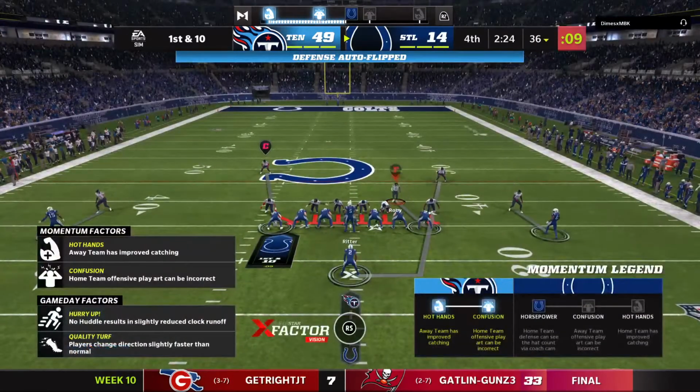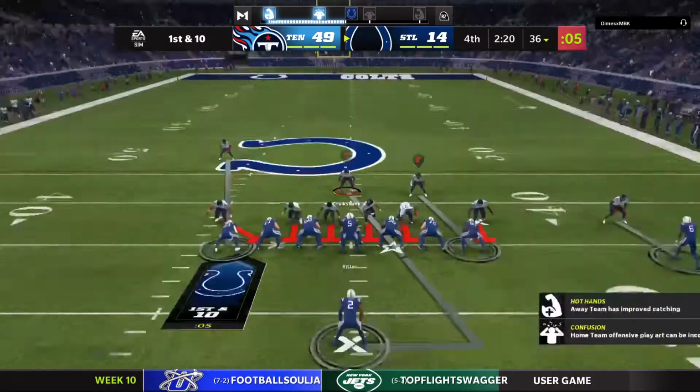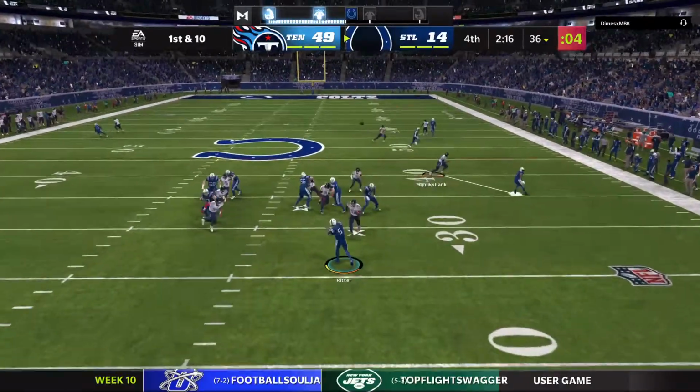But as a defense, they don't want to get so soft now that everybody just throws the ball all over the place against them, gets big yardage, and puts points on the board. They have pride, too, on that side of the ball.